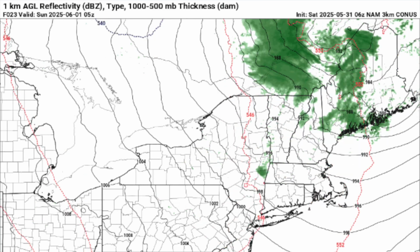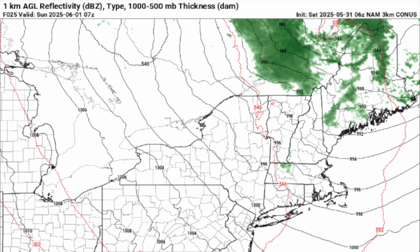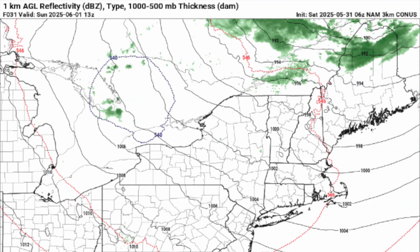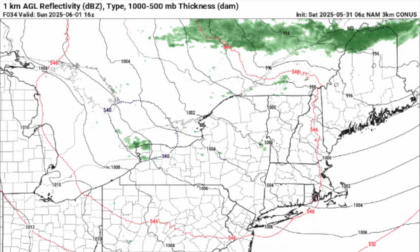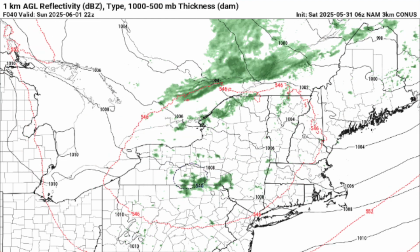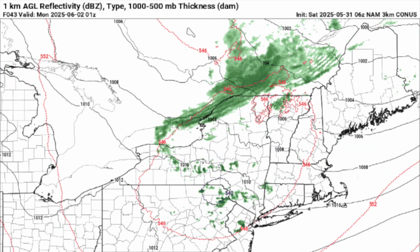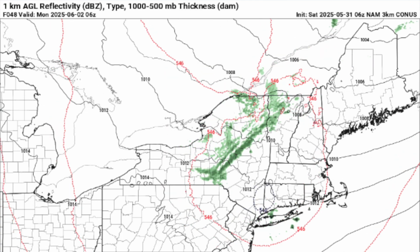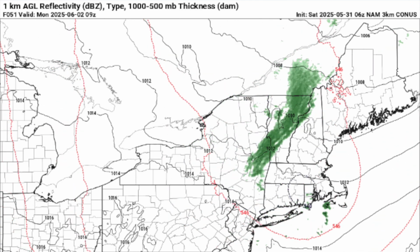And now you see that 540 decameter line, cold enough for snow up in the sky, coming in on June 1st across New York. But it's not really phasing with the center of the storm. It's just an upper level low going over. So that means instability tomorrow and just a chance for a shower. And then tomorrow night, that 540 is holding together, and it's actually going right over Connecticut and over Cape Cod.